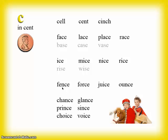Fence, fence, force, force, juice, juice, ounce, ounce. An ounce is one part of a pound. It's just a little bit. A letter usually weighs about an ounce, a letter in an envelope.